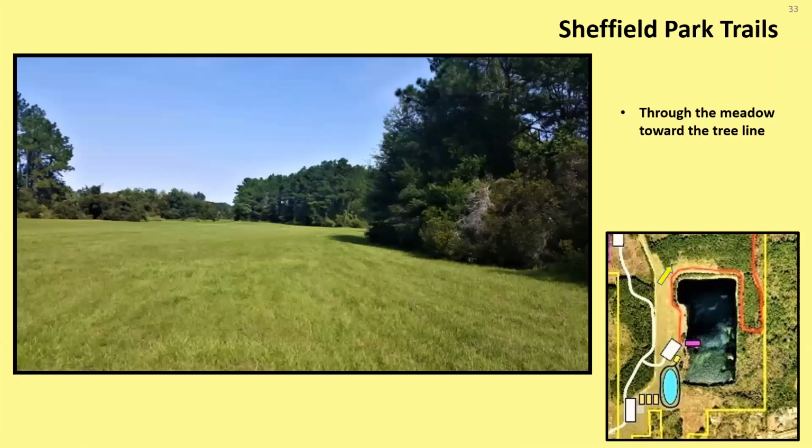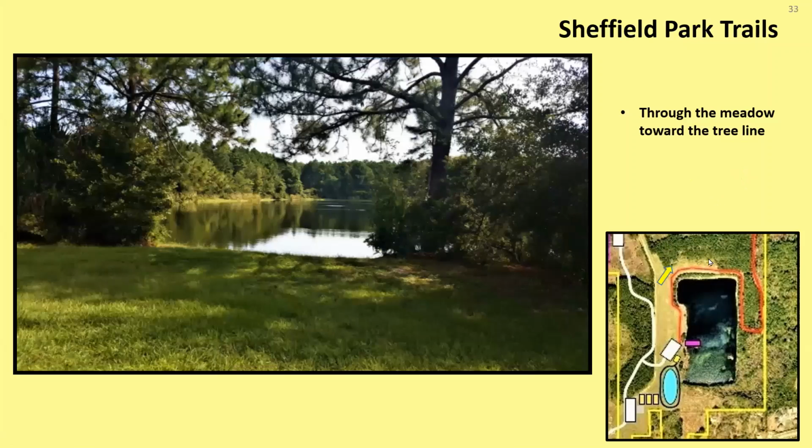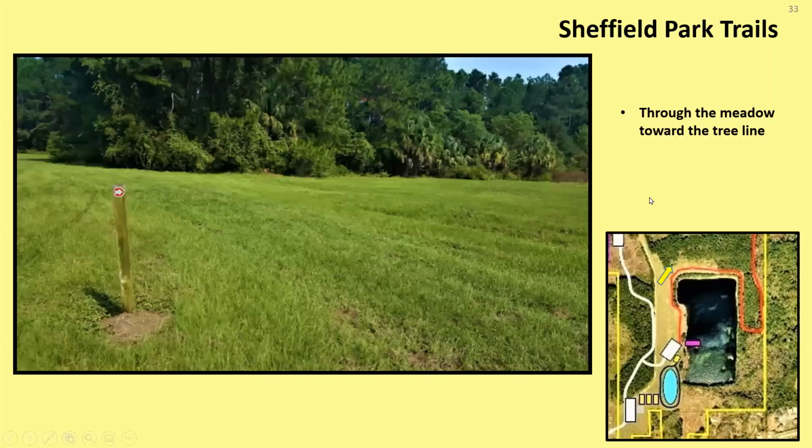So now we're up, we've turned right. We're kind of at the northern part, and there's a sign to turn right. So it's a pretty meadow. It used to be a dairy farm, so it's open pasture. Very pretty to walk through, and you don't have a lot of walks like that here in Florida.